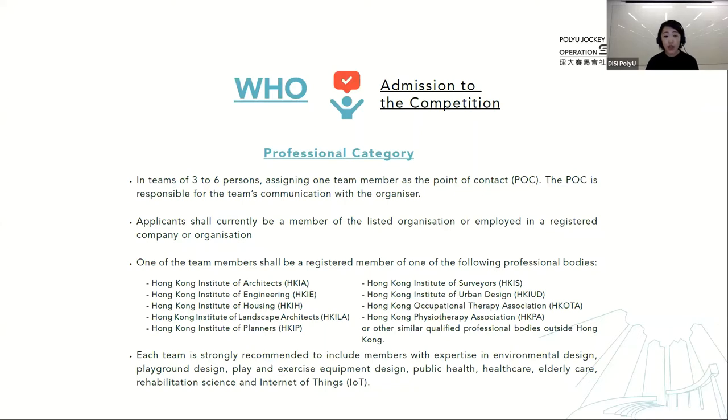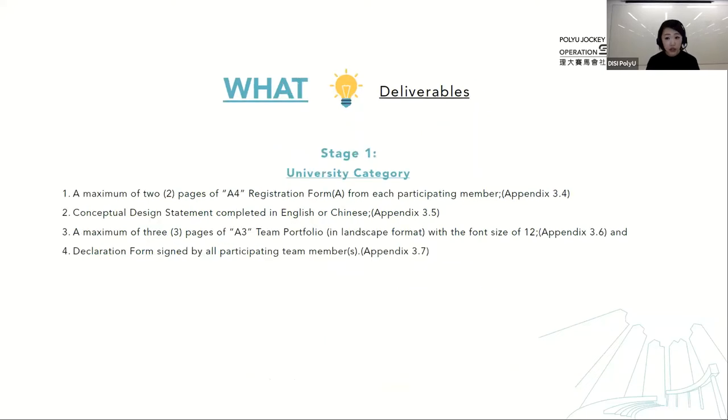For the professional category, we strongly recommend that you form a team with expertise in other disciplines, including environmental design, playground design, play and exercise equipment design, public health, healthcare, elderly care, rehabilitation science, and Internet of Things. These are just our suggestions. So what do you need to deliver? By the 30th of June, what do you need to submit?